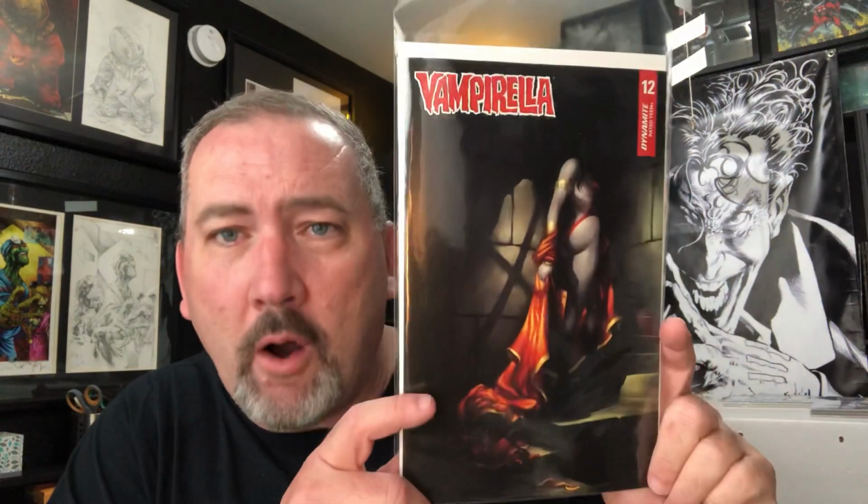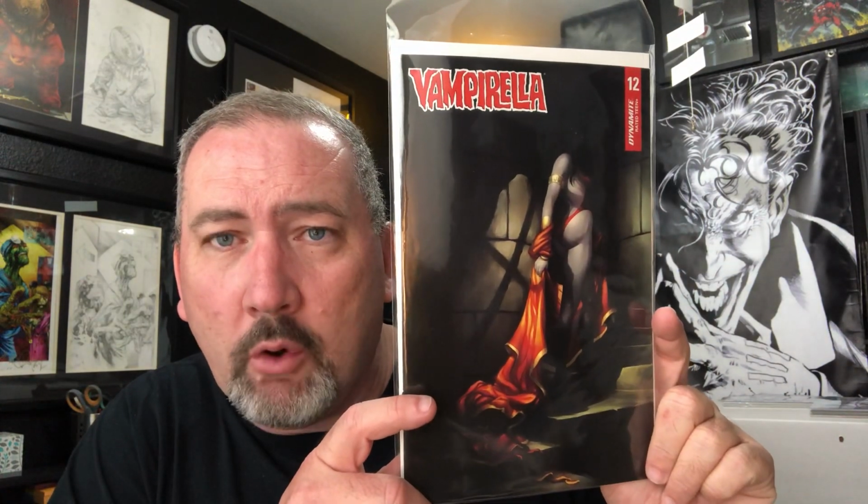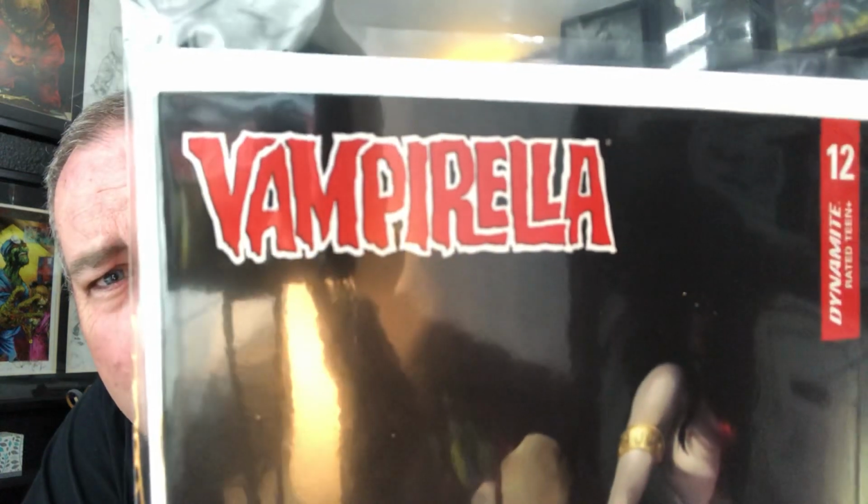Next up, we have a couple of cover purchases. This one here, Vampirella, number 12. I thought that was a really, really cool looking cover. You can kind of see her eyes. I don't know if you can see them right there. Just kind of a cool concept right there.